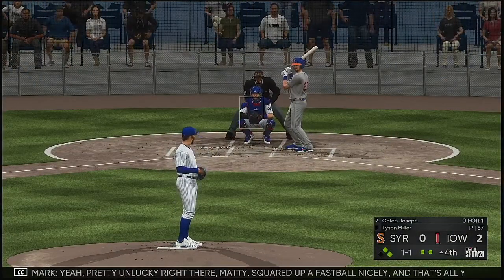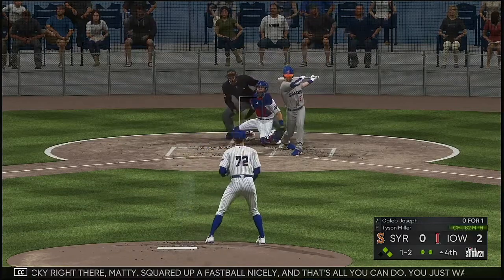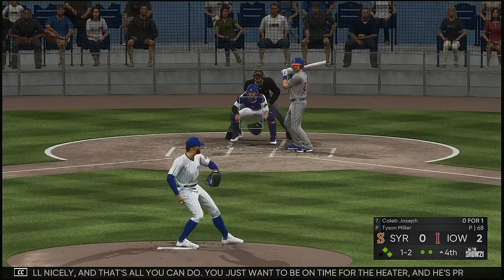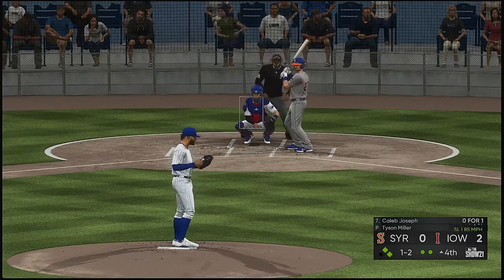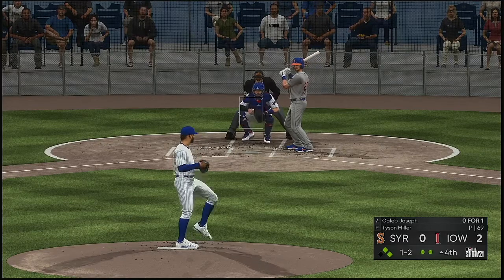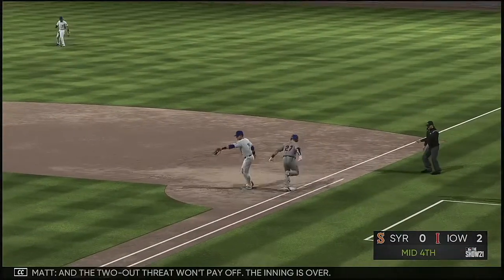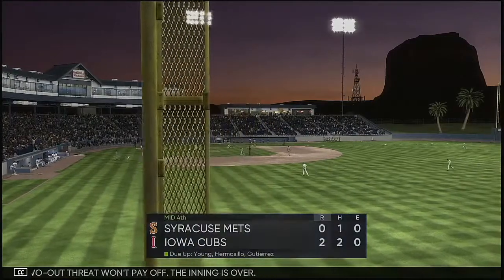Yeah, pretty unlucky right there, Matty. Squared up a fastball nicely, and that's all you can do. You just want to be on time for the heater, and he's prepared for this next AB. And another foul ball. Another 1-2 delivery. And a fastball swung on and hit to the second. And the two-out threat won't pay off. The inning is over.